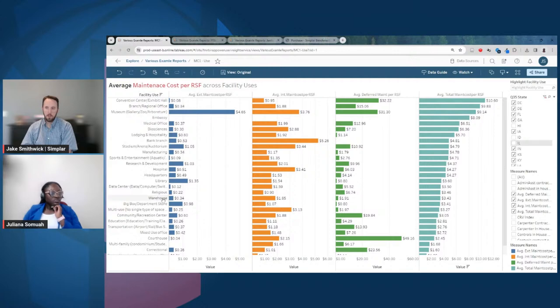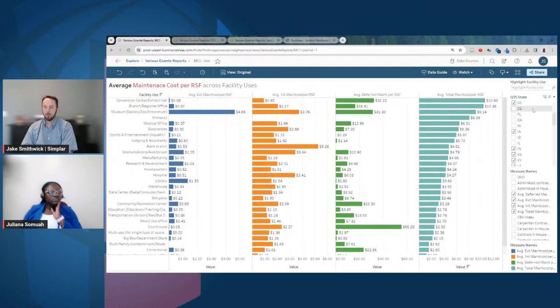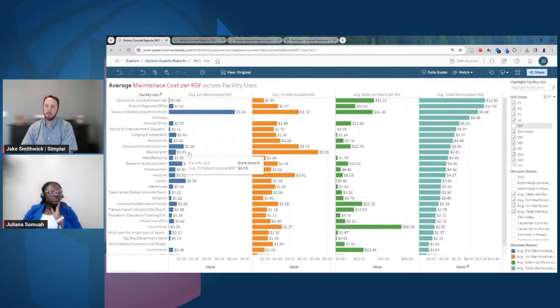Now what this tool can do is I can select different criteria based on what I'm interested in. In this case, I have US state. Again, this will be enhanced in the future, but I have different states here that I can uncheck. And this data live updates for what we're looking at. So this one is exterior maintenance cost. This is interior maintenance cost, deferred maintenance cost, and the total maintenance cost.